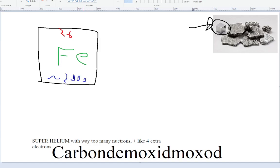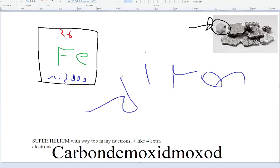It's very, very good. I think it is this stuff right here, by the way. I'm not too certain though. Iron's really good. It's in Minecraft. You build iron armor with it. Iron armor. Literally so fantastic.